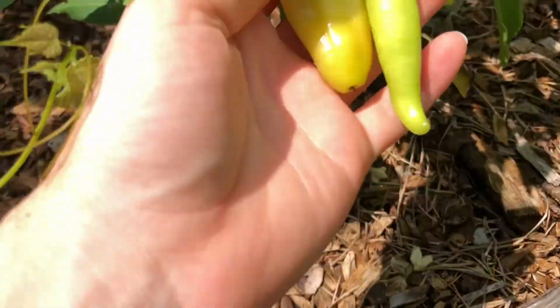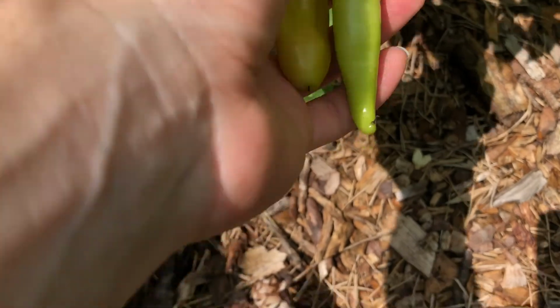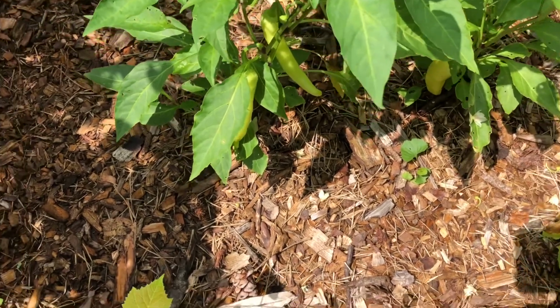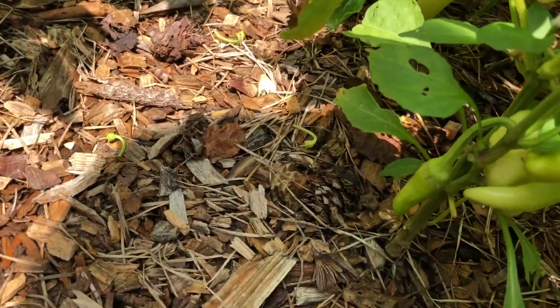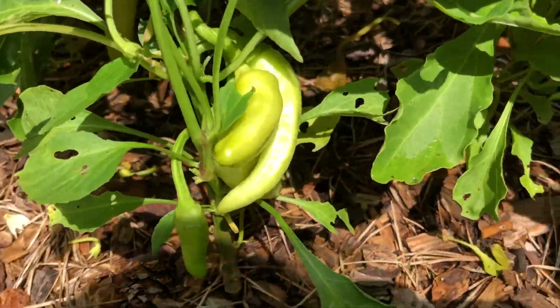And it's quite a bit more yellow than this one that's on the vine here. I'm guessing it ripened early because of this insect damage. I'll go ahead and take that inside. Wow. I'm so excited to see these peppers.